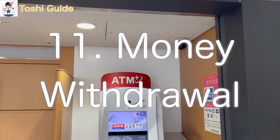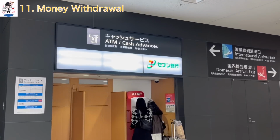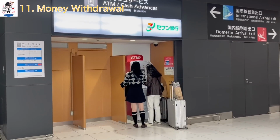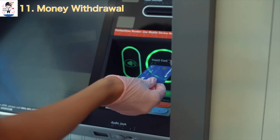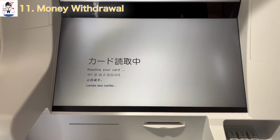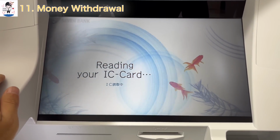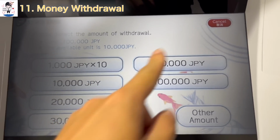Number 11 is money withdrawal. In Japan, international airports where foreign visitors arrive always have ATMs. You can easily withdraw Japanese yen using your credit or debit card there. Of course, there are many ATMs in the city as well. Fortunately, these ATMs are multilingual with English, Chinese, and Korean options available. Now, you're all set to enjoy your trip without any worries about cash.